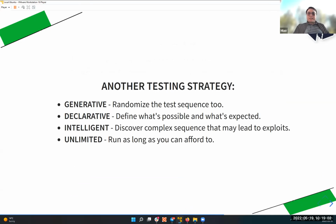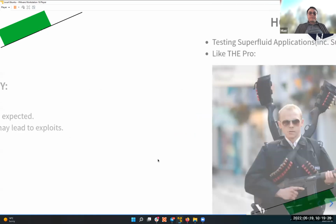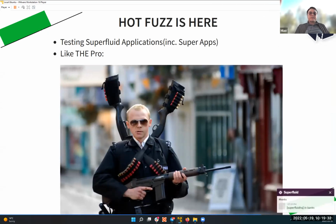But we're talking about another testing strategy today. It is generative, so it randomizes the test sequence too, not just the inputs. Declarative, so it defines what's possible and what's expected. It's also intelligent. It can discover a complex sequence that may lead to exploits, right? And it's unlimited, so you can run it as long as you can afford to. So hopefully one day it will find something for you. So Hot-Fuzz is here, for testing Superfluid applications, including super apps. So that's the pitch.